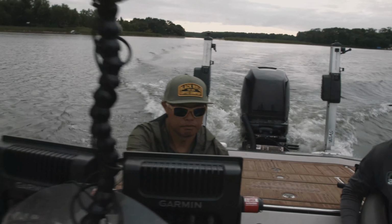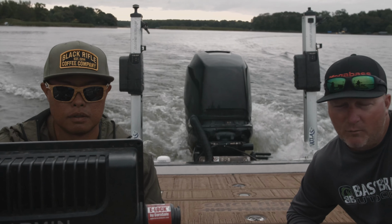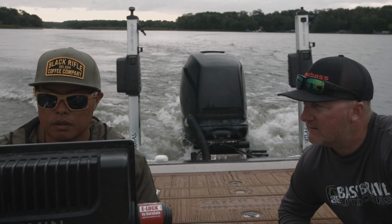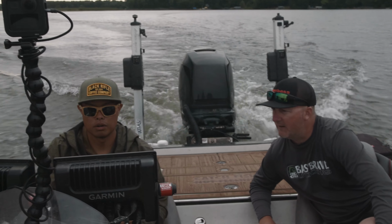A little bit of sunfish buzz down there. Yeah. I'll mark that. When we get up on that hump, stand around and look for just some rough rock and stuff. Okay. Because there's only one little strip of it, and that's the key of it.